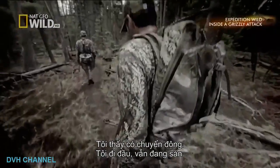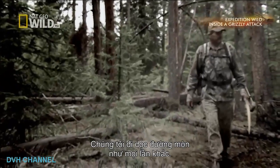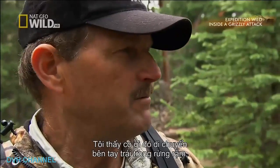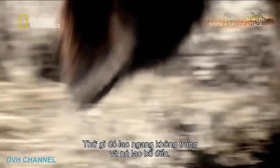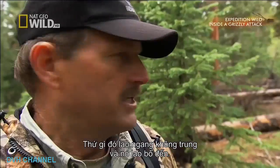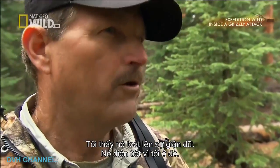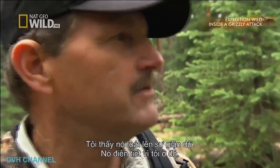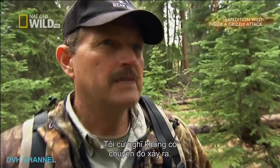I was in the lead coming down. I was still hunting. We're just coming down the trail like we've done thousands of times. And I caught movement off to my left in the dense timber, and it was something just flying through the air horizontally. And here she comes. I saw the red aura of anger around this bear. She was pissed that I was there. And here she comes, just right out of the woods like that. And you're thinking, oh, this is not happening.